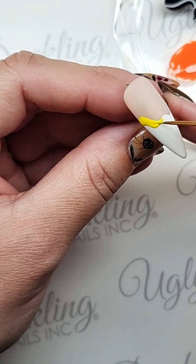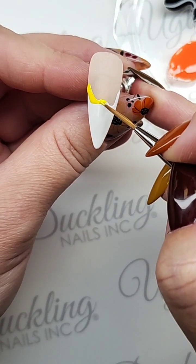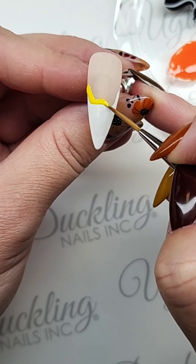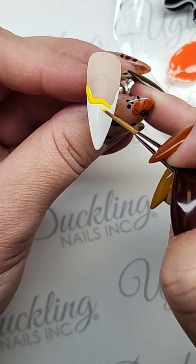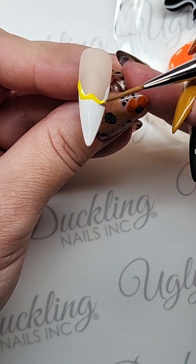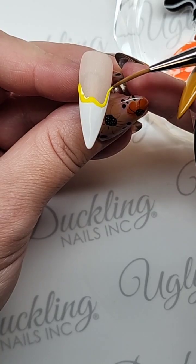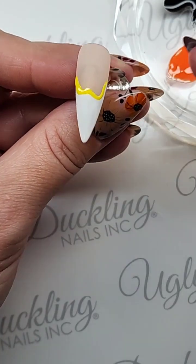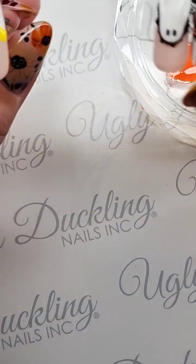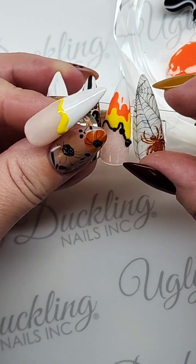So what I'm going to do first is I'm going to just follow that line that we created with the white. And then I'm going to worry about working down and starting to create our drips. I just want to establish this line first. This is going to give us something to work from. Okay. So let's hold this way. Let's hold them both this way.